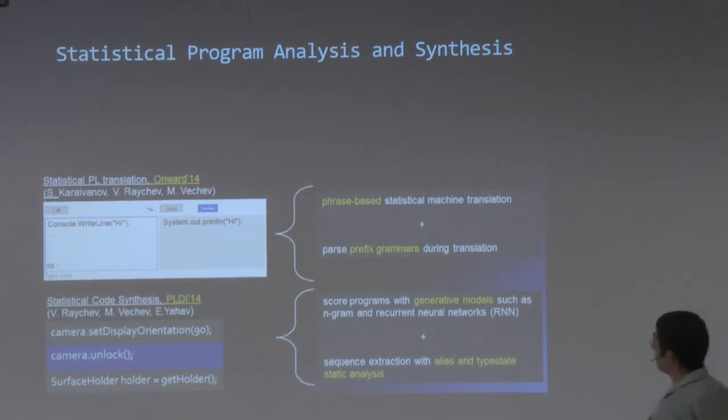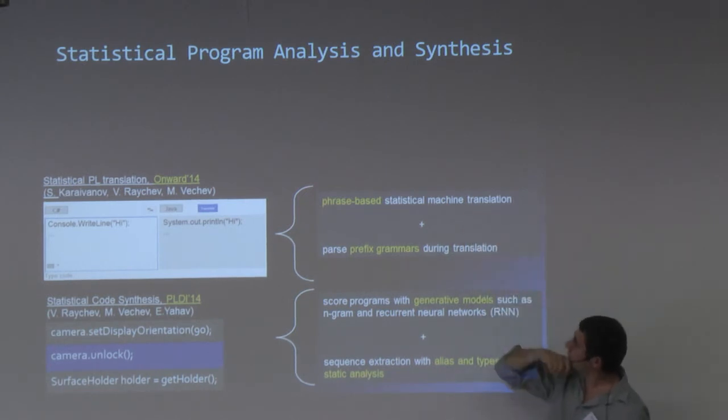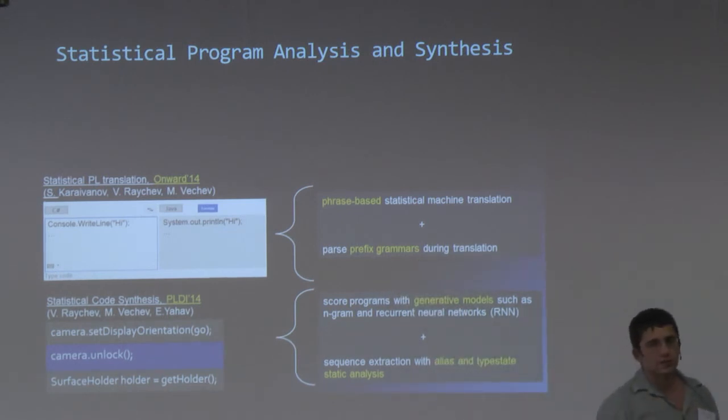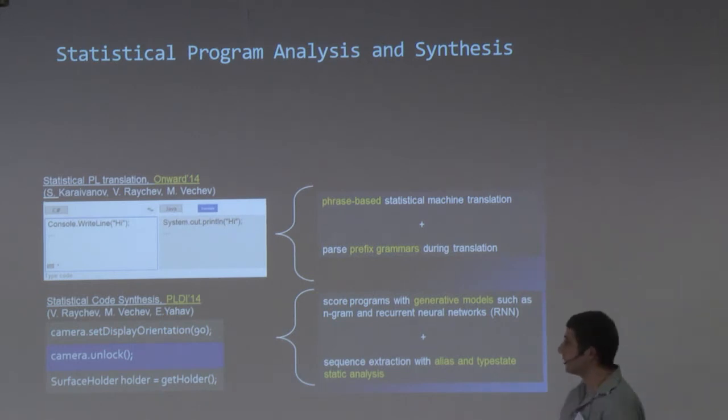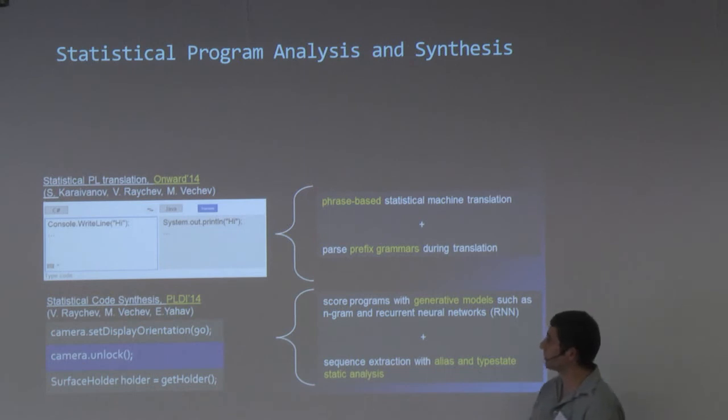Basically, we are combining things from phrase-based statistical machine translation with prefix grammar during the translation, right? If you just do statistical translation, like Google Translate does, on programming languages, on programs, then many of the programs will not even parse, all right? And if you want to make sure that things are parsing, then you have to figure out a way to actually incorporate the parsing during the translation. Because these translations typically don't work linearly over the program, you need to come up with some way to integrate the parsing with the translation.